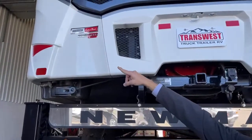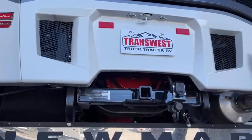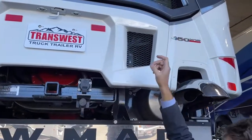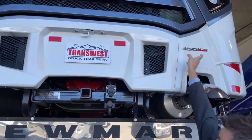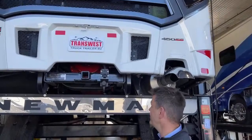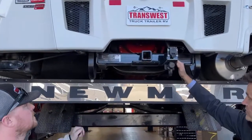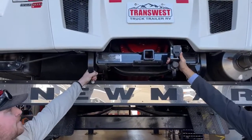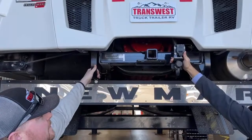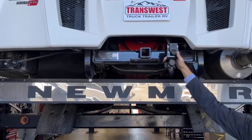So you see some of our branding up here, right? You got Freightliner, Ultra Steer. Over here, you've got 450 horsepower. XCR. XC is a rear chassis, or rear engine chassis, and then the R is a raised rail. And then right back here is the hitch. And what's the tow rating for flat tow? Well, this one's got a 15,000 pound towing capacity with a 1,500 pound vertical weight capacity. So the tongue weight of that trailer can be 1,500 pounds.